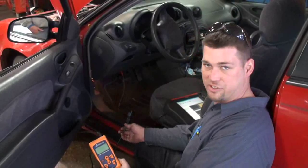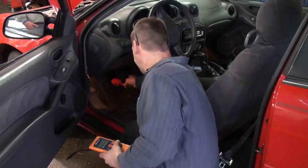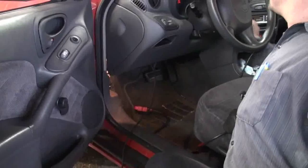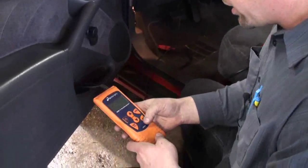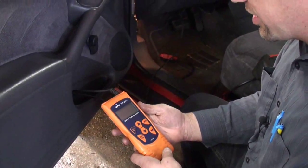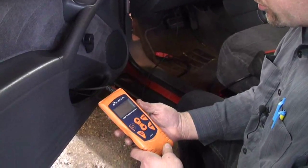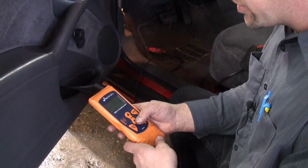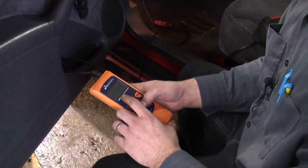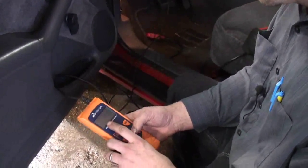We hook this up, basically gives us a code. And when we pull the codes, like we're going to do on this vehicle right now, we plug in, turn the car on, and as soon as we hit enter for read codes, code's going to come up. And we have 2 codes. We have a P0141, which is an oxygen sensor code for a heater circuit that's not working correctly. And we have a code P0300, which tells us multiple misfire code.